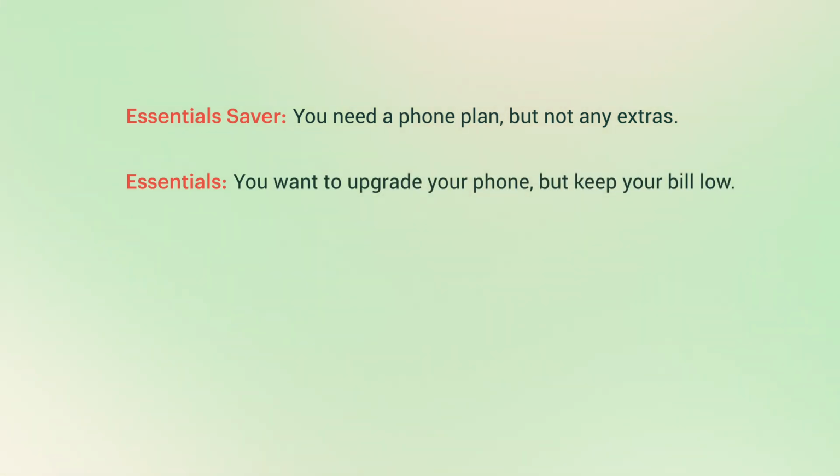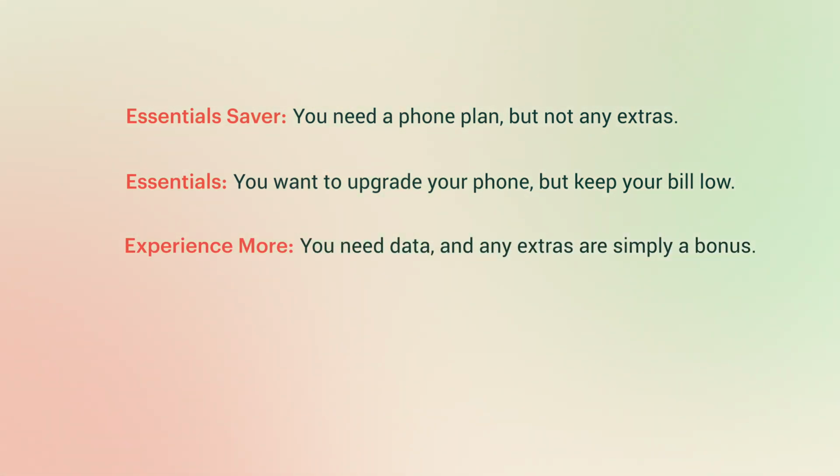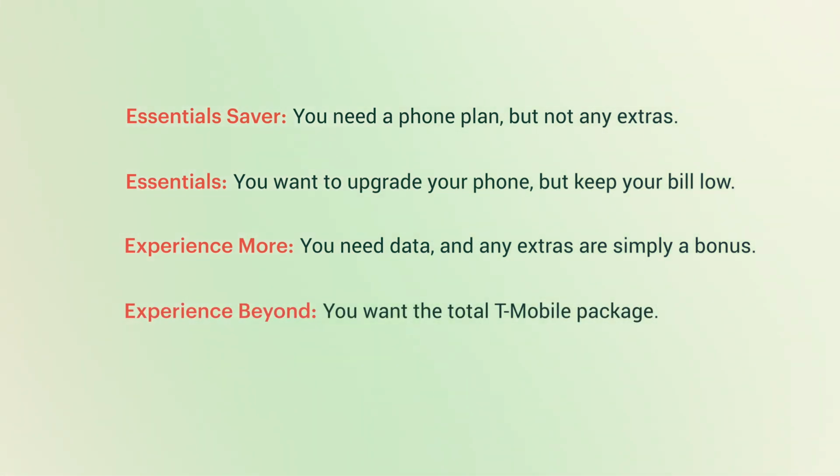Alright, so I know that was a lot of information, but just to recap, here's a simple way to think about these plans. If you just need a phone plan and don't care about the extra stuff, go with Essential Saver. If you want to upgrade your phone and get a few perks, but still want to save some money, Essentials is a good choice. If you're using your phone for many things while on the go, like streaming, connecting your laptop, and managing your work and personal life, the Experience More plan gives you a comfortable amount of data to work with. But if you want everything that T-Mobile has to offer, the premium data, tons of hotspot usage, Netflix, Hulu, Apple TV+, and a new phone every year, Experience Beyond is the most complete plan you can get.